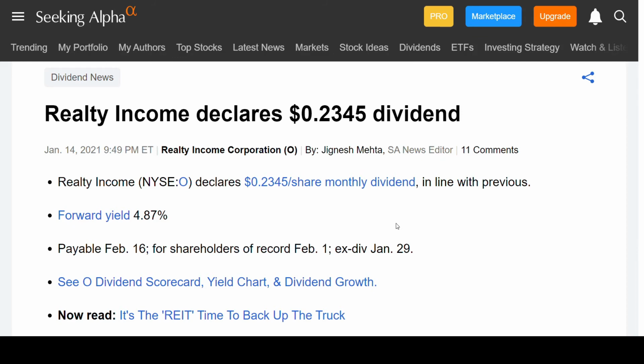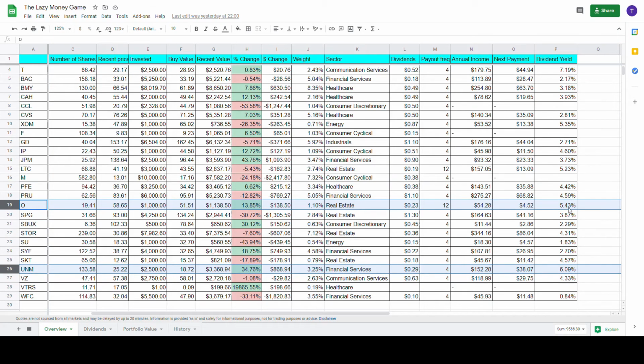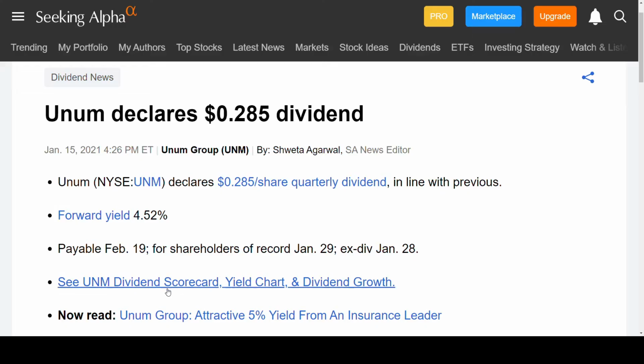If we then continue, we can see that Realty Income Corp has declared a dividend which is in line with previous, giving it a forward yield of 4.87%. And just to compare, in my portfolio, you can see that I'm getting more than 5.4%. So I'm actually getting more than 0.5% more than what they are declaring. That is because I bought the stock at a cheaper price than where it currently is. So that is not too big of a surprise, but this just shows you the power if you were able to buy the stock at an attractive price. So that is why it is also very important that you include this margin of safety, because perhaps you will get some bargain deals.